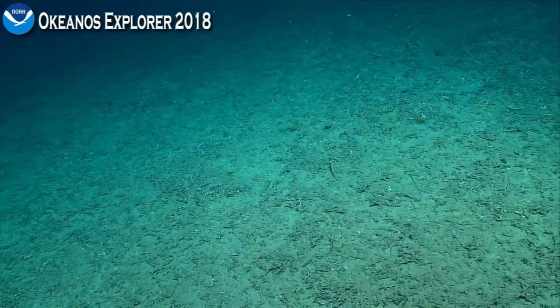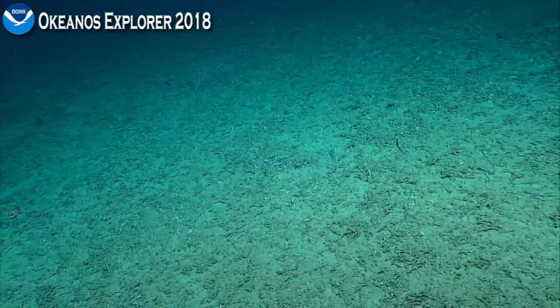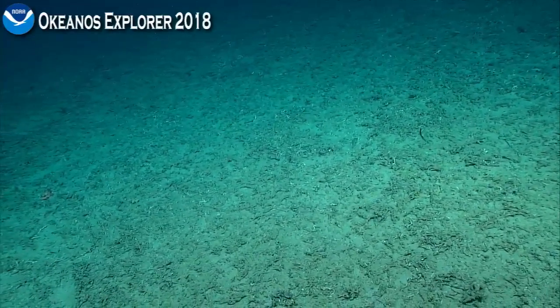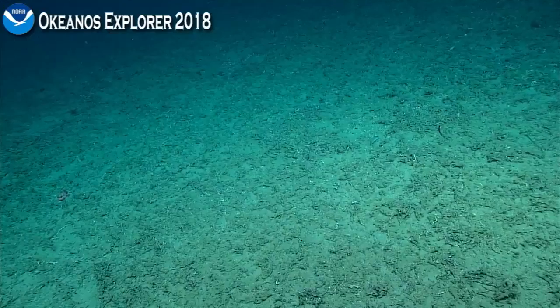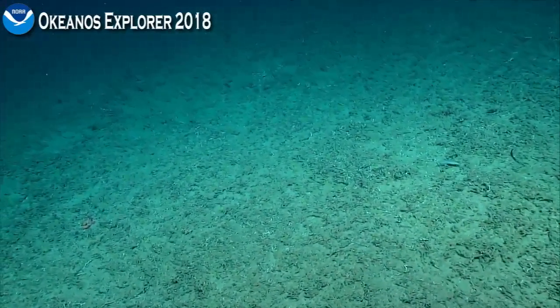Oh, he's gone. We've seen a lot of these. Is it a school of squid? What is it? I think we had a whole school of them. I don't know if it's a school of squid. Squid school of squid? Is that the correct grouping?